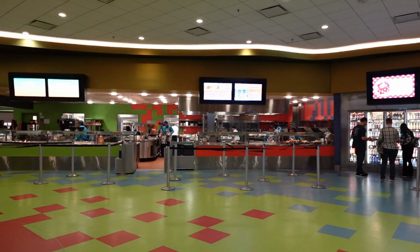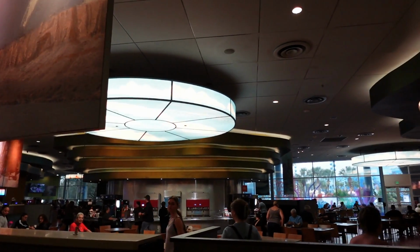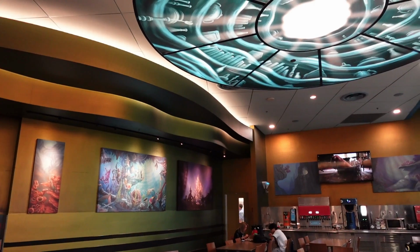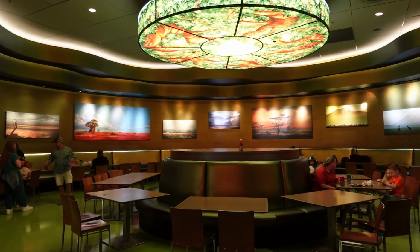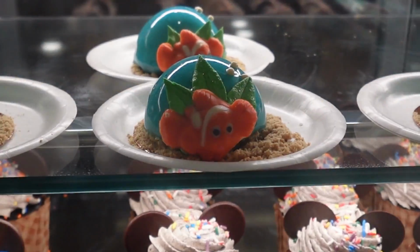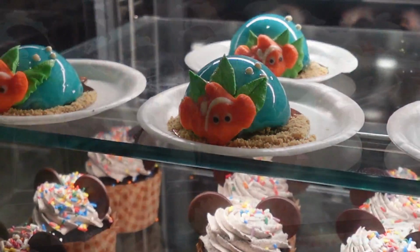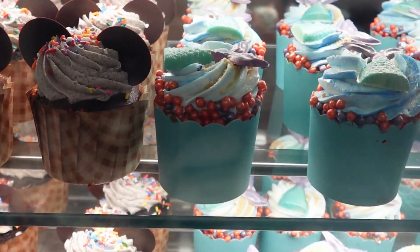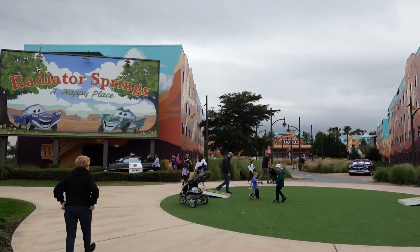But the main thing that I love about Landscape of Flavors is how big it is. There's so much seating. If you look up, you will see lighting that shows you the different sections, like the Little Mermaid, Cars, and the Lion King. And be sure to check out their grab and go section and their pastry and dessert section, because they have a lot of really great items here. The pastries and desserts tend to be very cute, something your kids are going to see and want, and they're also very good.